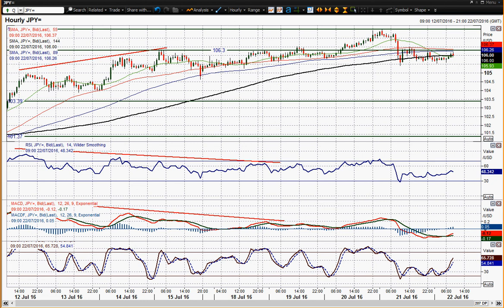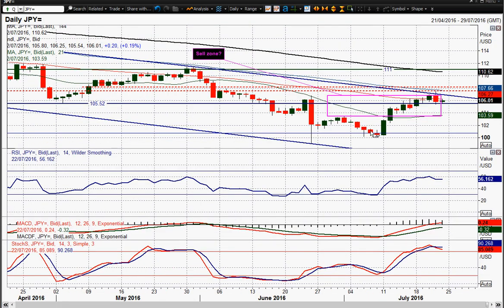So some very interesting moves on dollar yen at the moment, and we could be in the process of rolling over once more.